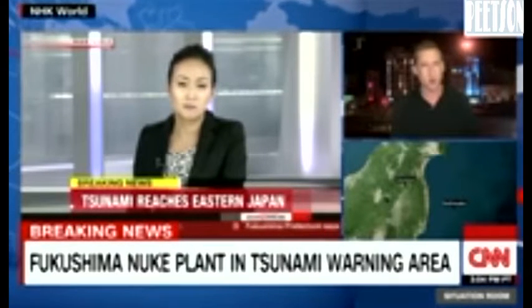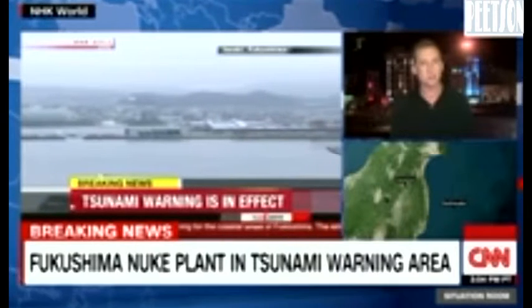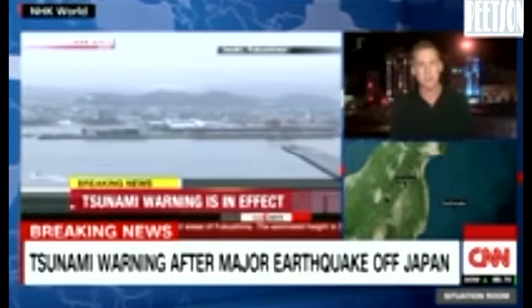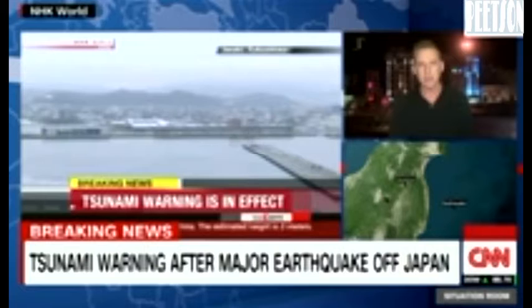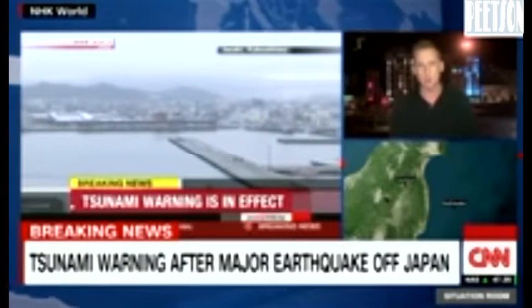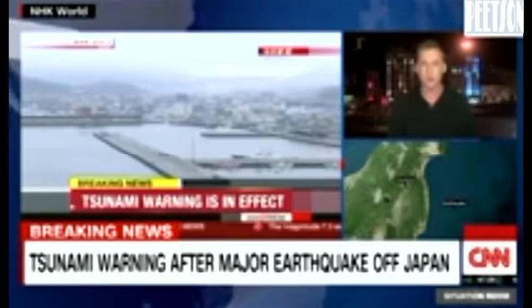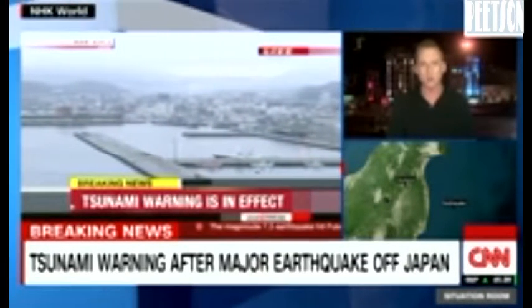But TEPCO, the operator of that other nuclear plant, says that even though the cooling operation has stopped, they do not believe there is an immediate danger because the storage tanks can keep those nuclear rods cool for up to 7 days without power. And they're hopeful and confident that they will be able to get the cooling pumps back into operation well within that time frame.